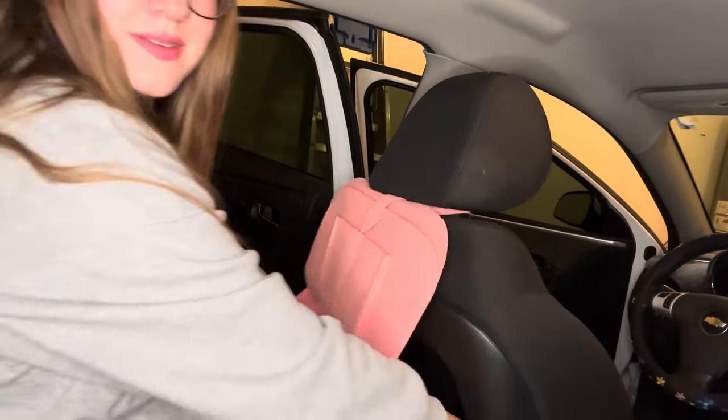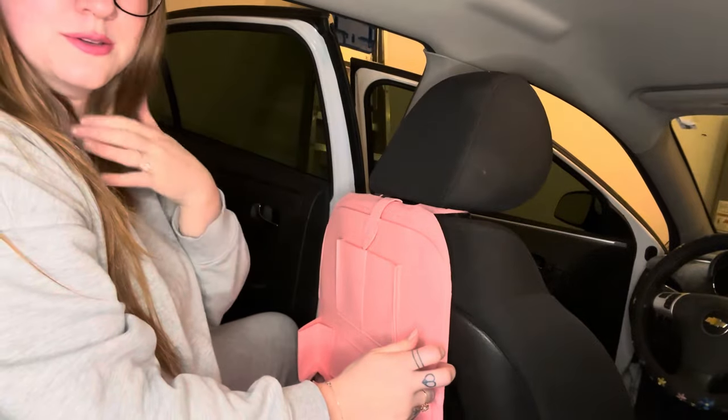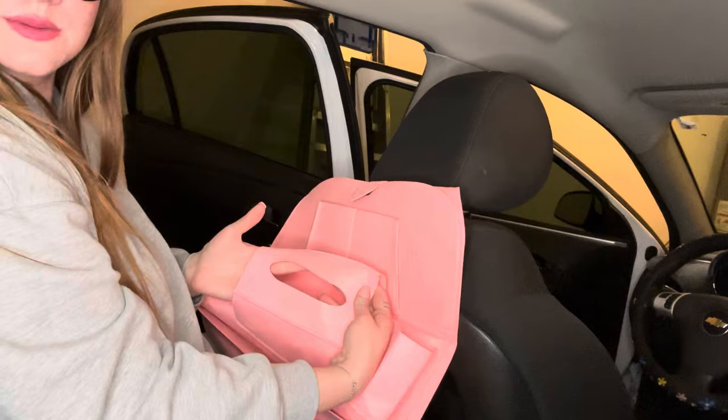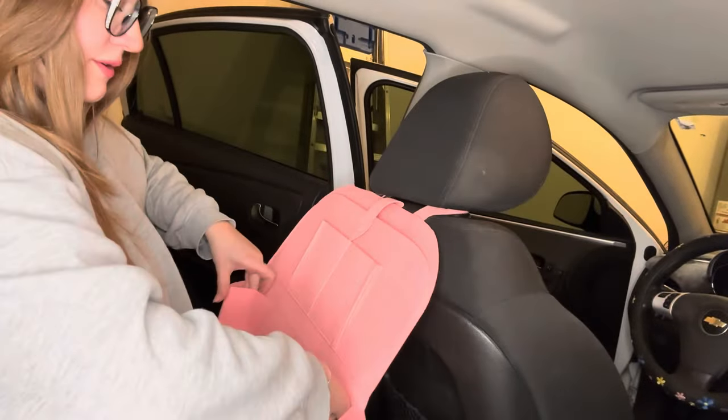And I see it's not even gonna go past my knees. My seat is scooted back all the way too. It's not usually, I just was doing it for the video. But I saw on this too, there is a tissue holder as well. So that would be nice if you didn't have this one. And then there's two drink holders.